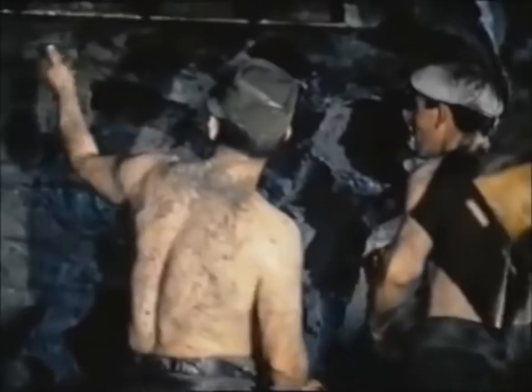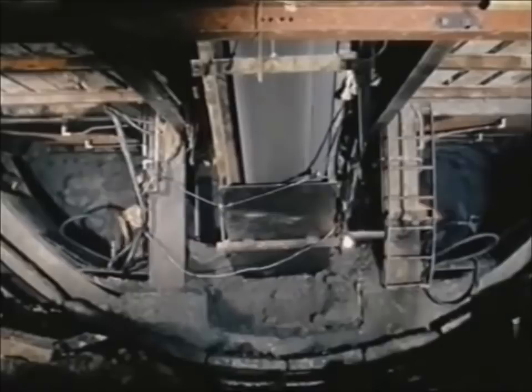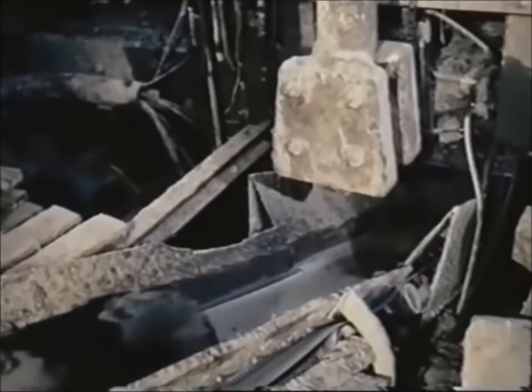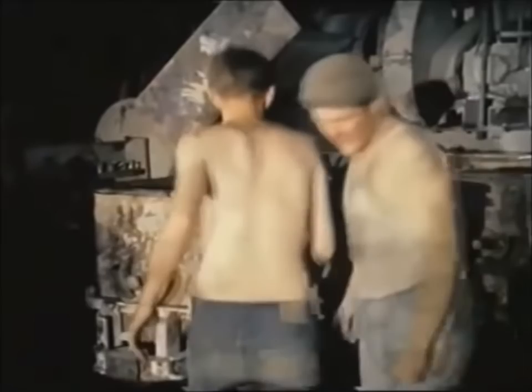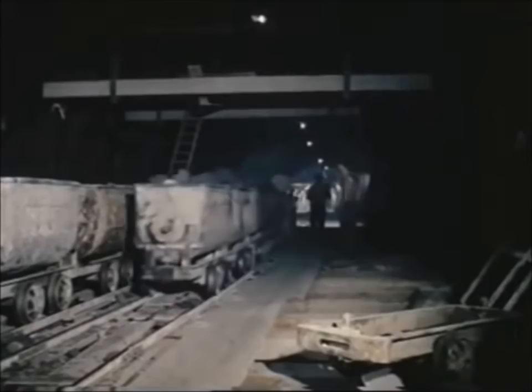The miners shovel the spoil from the bottom of the shield onto a belt conveyor, which runs rearwards over their heads. At the end of the belt, the clay is discharged into skips. Thus, by autumn 1964, the northbound station tunnel was completed, and work was proceeding on the southbound tunnel.